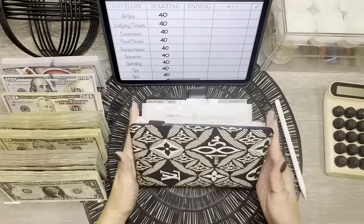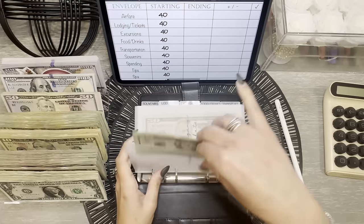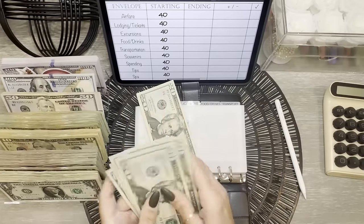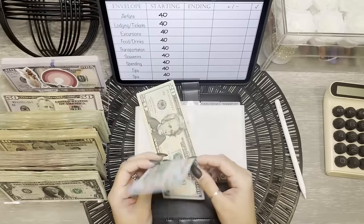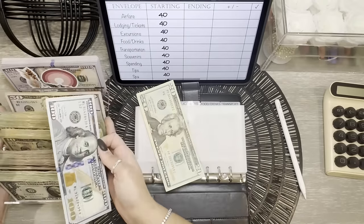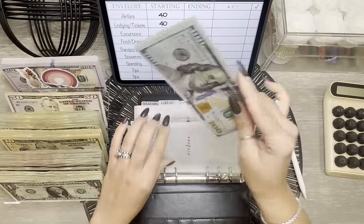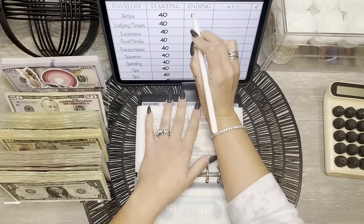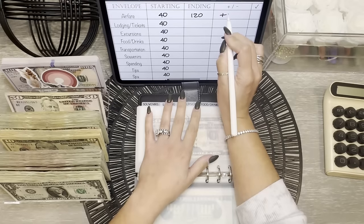Alrighty, you guys, going on to our vacation binder. Let's go ahead and condense this. For airfare, we have 20, 40, 60, 80, $120. Okay, we will put, should I take this final 100? Oh boy, I feel like we're going to be running out of 100s really fast. That's okay. We'll put the 100 in here for airfare and move on. So that was a positive change of $80.